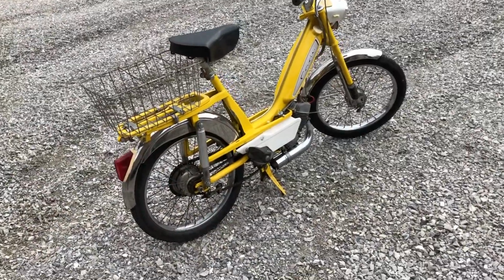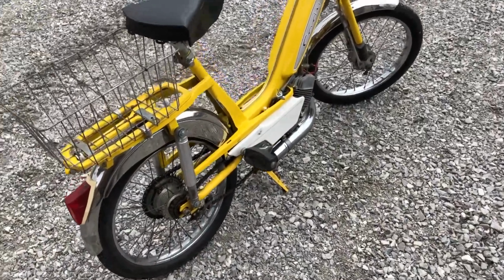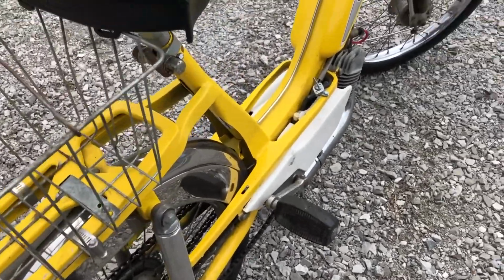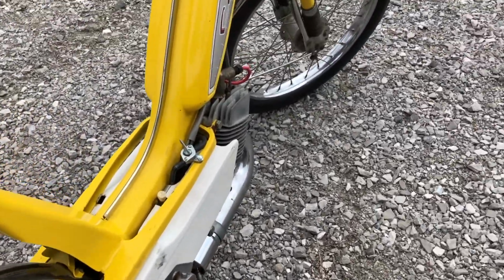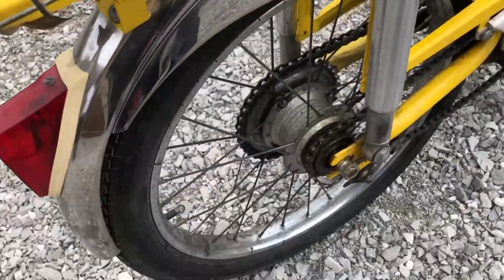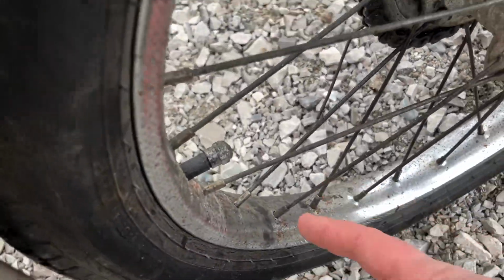Now what you guys can see here is a 1971 CADY MOPED, which is in great condition for its year of 1971 and the fact that it is now 48 years old. And it is looking really, really good. Although we do have a few rust particles starting on it.